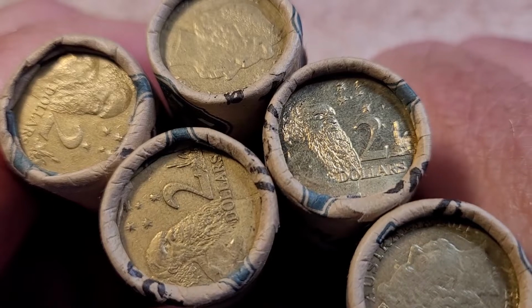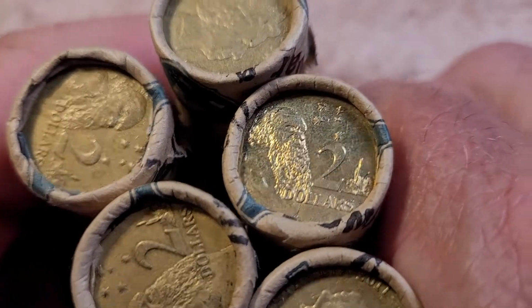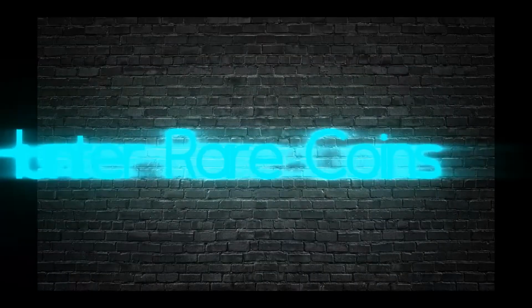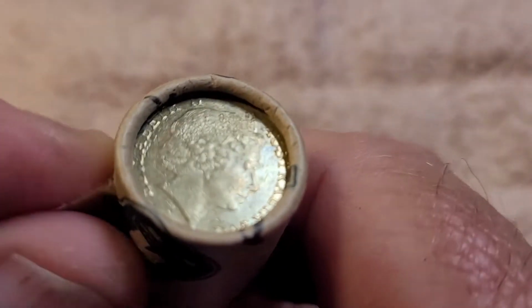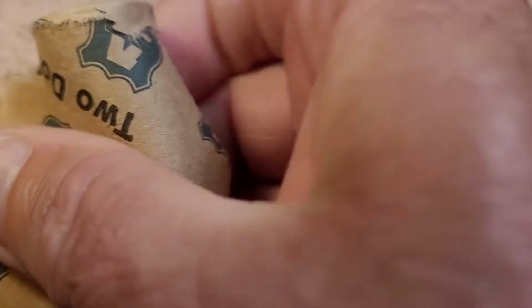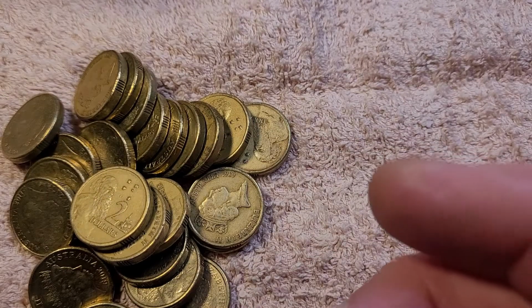Here we go, it's time for a $2 coin roll hunt. Let's hope we can find something nice in this hunt. Let's go. Okay, coin collectors, this is it. Roll number one. And we're looking for something really nice. A little bit of color.